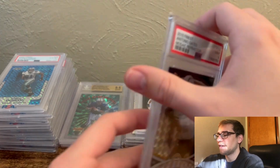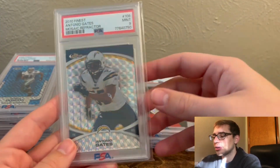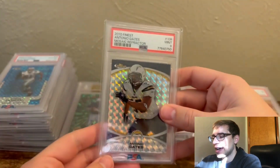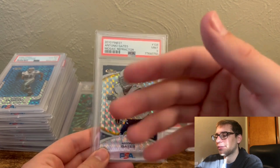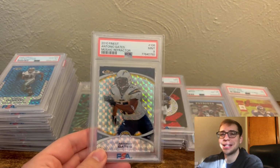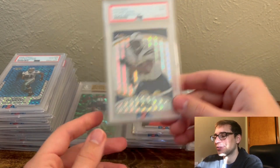Next, we have a few out of this set that, again, you possibly have seen in a grading reveal. So, Antonio Gates Mosaic Refractor, numbered out of 10. I can't find the numbering. There it is. So this set's very, very awesome. Another example where a Finest has these short print parallels that are very short-lived. This is two years. They did this Mosaic, then it died out, and then Panini decided to make a set called Mosaic that has this parallel in it. So very, very neat there.